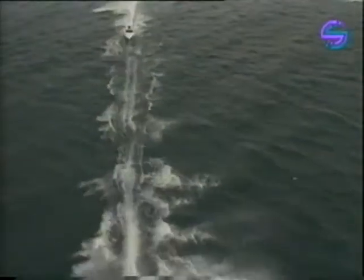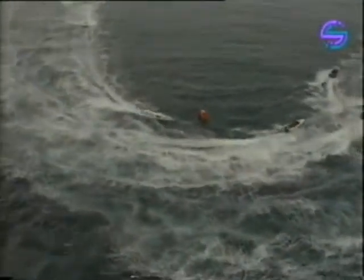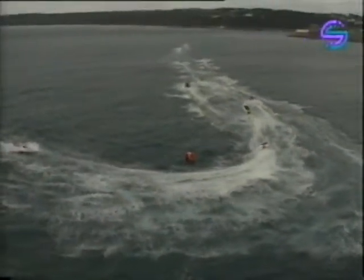Round the first turn, A28 Samsung cameras in the lead now as they head out away from the shoreline. Samsung cameras powered by the 150 horsepower Mercury. The boat itself an 18-foot Phantom by Steve Baker, driver Nick Barsh from Cornwall, and his co-driver is Steve Kent, also from Cornwall. Nick has been a national champion for the past 4 years, and Steve has been co-driver for the last 2 years.